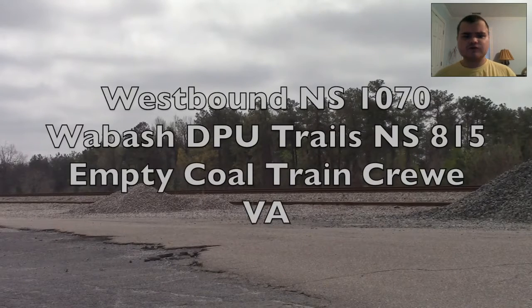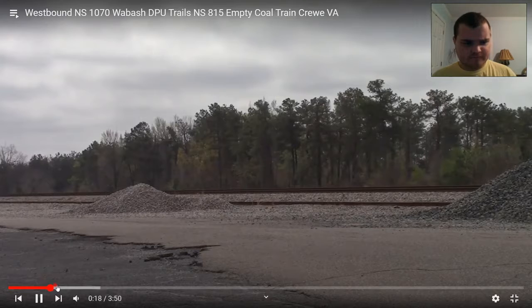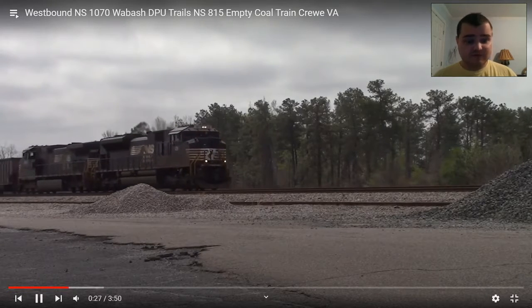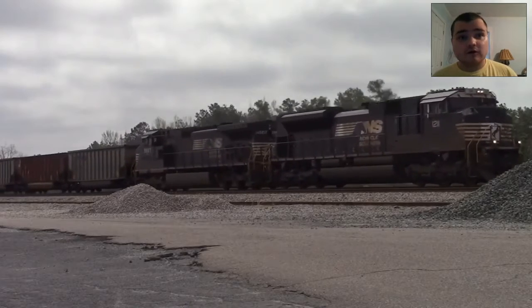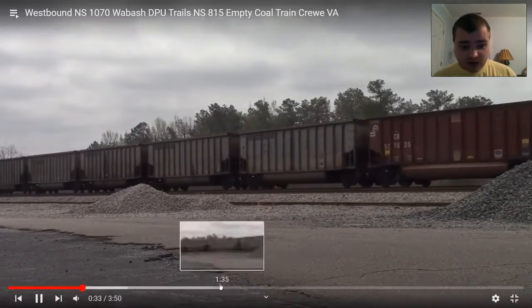Okay, NS1070 DPU trailing NS815. I remember this from April 9th. That was an epic catch. First comes the two engines leading 815 lights. No NS1070. Oh, what rotten luck.